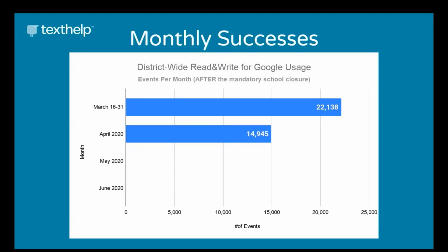Now, this slide highlights Read and Write student usage when you made the transition to remote learning. Yeah, so I was a little bit nervous about what would happen when we moved into March, but we can see that, yes, in March, everything definitely changed because of the coronavirus, and all schools in Michigan, as across the nation, were closed. So our last day of in-person instruction was March 13th.